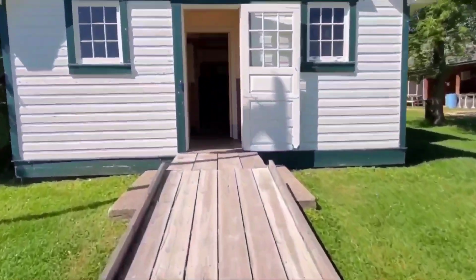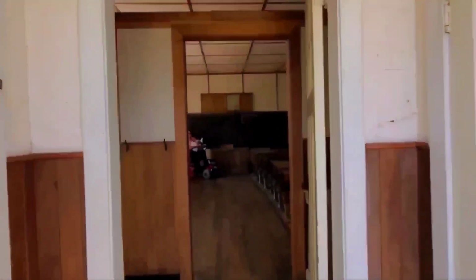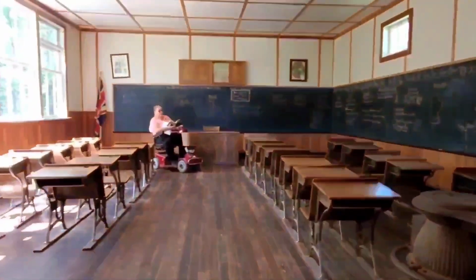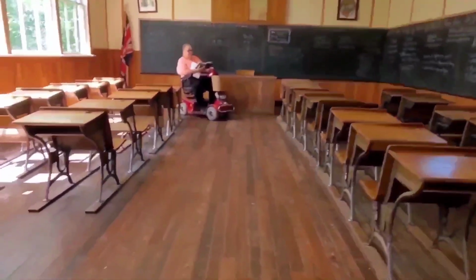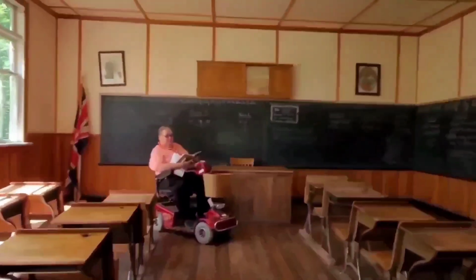Schoolhouse is one room. Usually 8 grades, 1 through 8 are all taught by one teacher. The wood stove here heats the room in the winter. It is usually an older student who would come to school early and light a fire to warm the building up before school started.